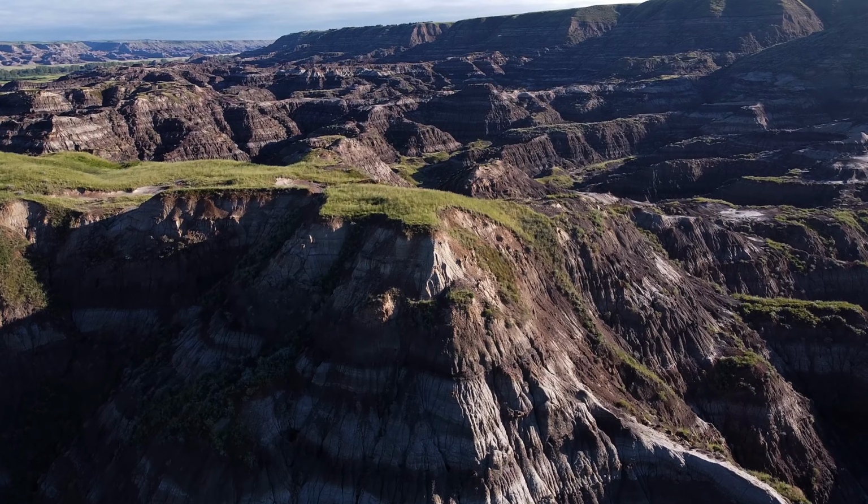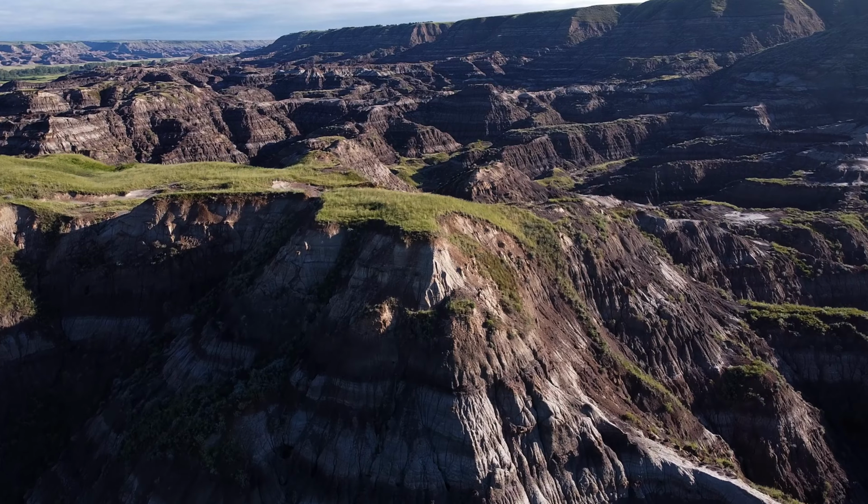Not only is the Badlands landscape incredible, but you can also stop at the Royal Tyrrell Museum, which is just a world-class museum where you can see the most dinosaurs you could ever imagine. There's also some famous biker bars like the Last Chance Saloon, and more hiking and biking trails, as well as a ton of areas to camp.